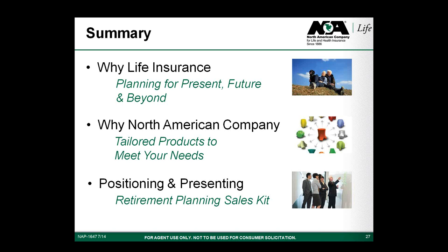So why North American? We have products that are tailored to growth potential, tailored to this concept. We're talking about different loan options. We're talking protection benefits, living benefits, guaranteed interest rate bonuses, a number of different things that make the IULs with North American a primary go-to product for the retirement supplement concept. And then finally, positioning and presenting, talking about running different illustrations showing a little bit conservative interest rates, sales tools that are available, a number of different things to help you make the retirement planning sale.